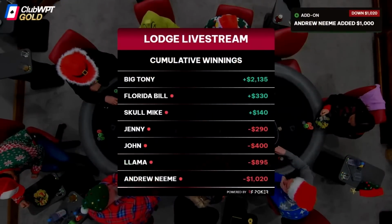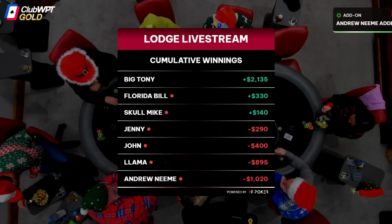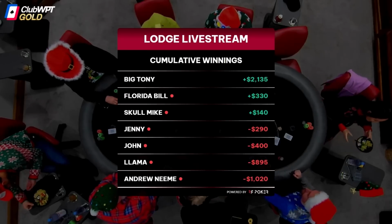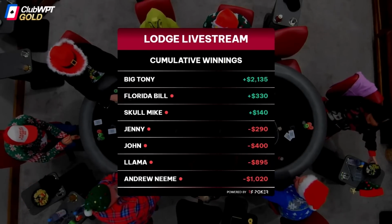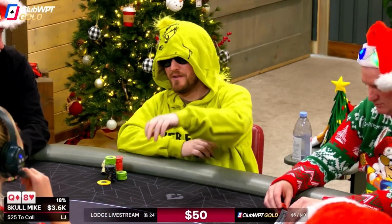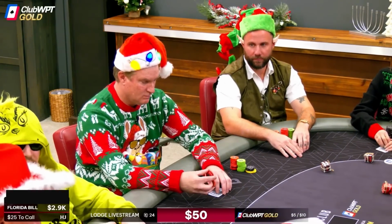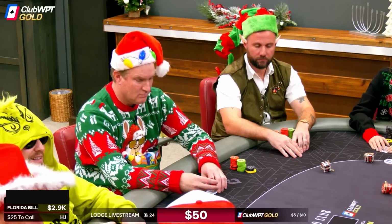That little misadventure puts us into the hole early on in this game. We add on for another $1,000 here, add on an additional $1,000 not too long after that, but we're starting off in early trading down around $1,000. Same knit game still in effect here. We fast forward to hand number 24. Yours truly has been a little bit on the card-dead side of things.